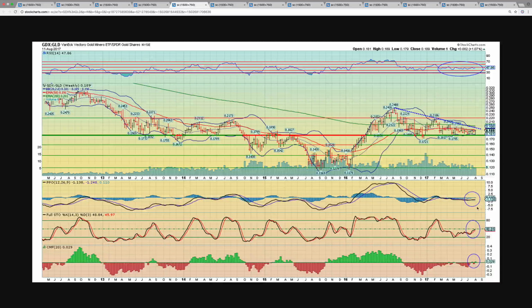Now the MACDs are crossing zero. The stochastics are firming towards above 50. The cash money flow index is now in the green for the first time really this year. And so we think that this is going to break to the upside, right below the 50 on the weekly RSI. Once that crosses, we're going to see a very nice move. Could happen as early as this week.